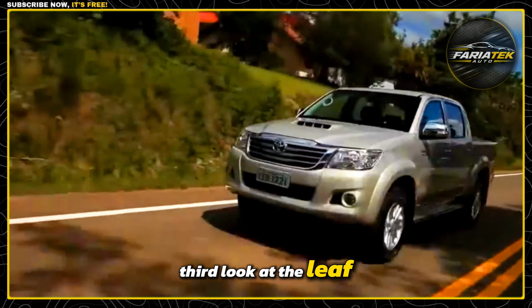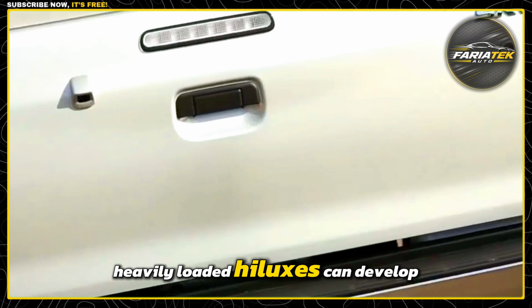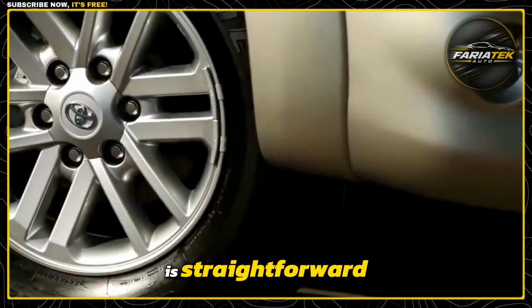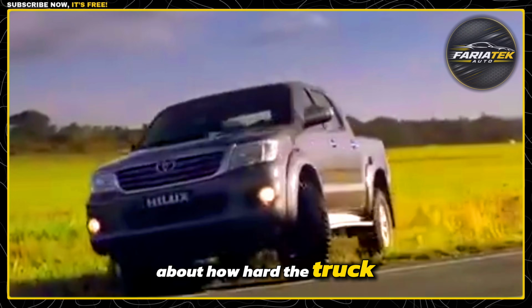Third, look at the leaf springs in the rear. Heavily loaded Hiluxes can develop sagging springs over time, and while replacement is straightforward, it tells you a lot about how hard the truck was worked.